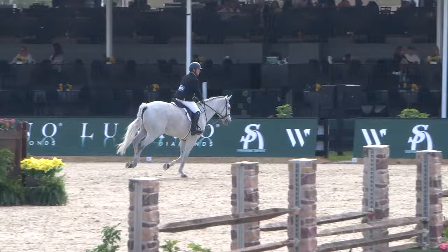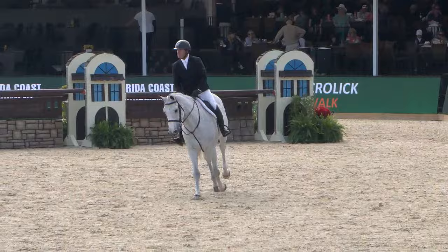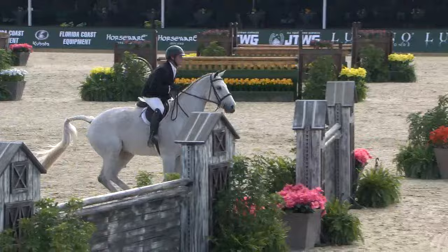Again, I love that angle because you can see everybody stay a little bit left of center to manage that right-hand turn, that fairly sharp right-hand turn. Beautiful. Great rhythm here. The horse looks relaxed, but he's engaged. His ears are forward. He looks really happy to jump around this course today.